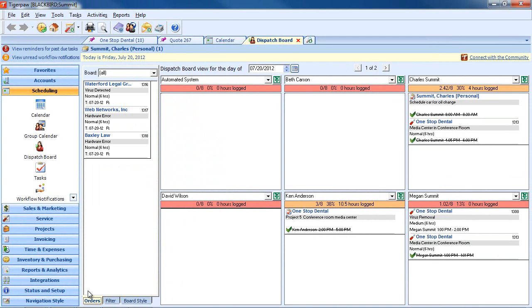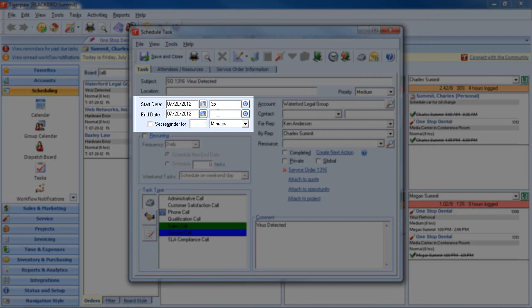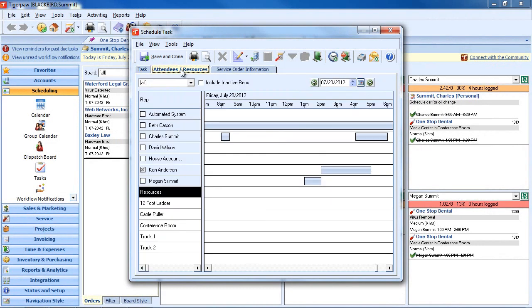Now in this case, I've got a virus detected here that I'm going to give to Ken Anderson. So I drag it over here and I drop it on Ken's name. I can define the time Ken will be there. This is putting a task on Ken's calendar, blocking out this time. I can see who else is available if I need to send someone else to accompany Ken.